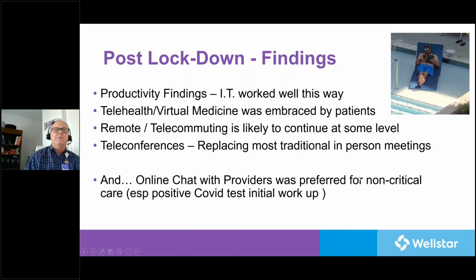Now post-lockdown, what do we find out? Okay, the restrictions came out. We're allowed to go see patients again. People are starting going back to the office. You know, they're still spacing out the appointments because you can't fill the waiting rooms anymore. But we're going better with that. We found that IT worked very well this way.